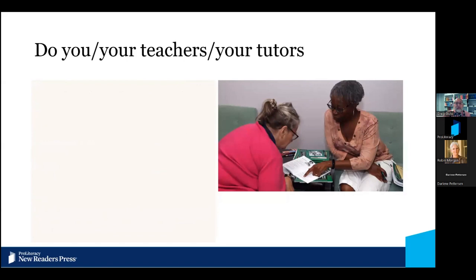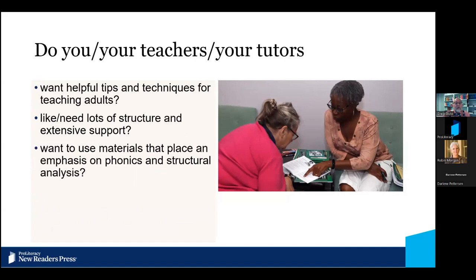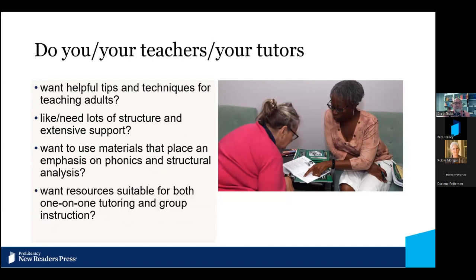And what about your teachers and tutors? Do they want helpful tips and techniques for teaching adults? Do they like or need lots of structure and extensive support? Do they want to use materials that place an emphasis on phonics and structural analysis? Do they want resources that are suitable for both one-on-one tutoring and group instruction? Well, if you answered yes to any of these, you're in the right webinar.